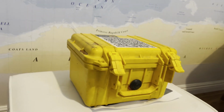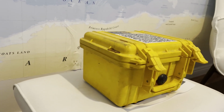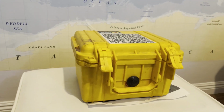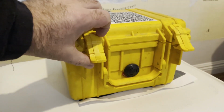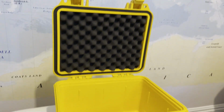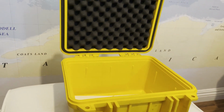So let's take a look at this. It's definitely not wooden. It's definitely not metal. It's definitely not gray. It's definitely not a cashier's box. It is a plastic, waterproof Pelican box. Opening this up. It's not illuminated on the inside. It's not dimly lit. It was completely dark in there. It's also waterproof.